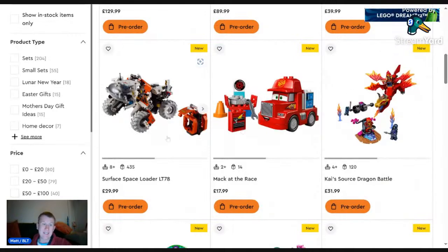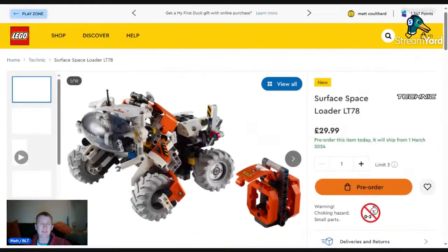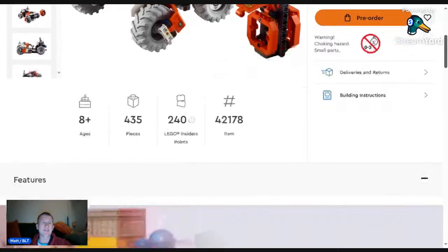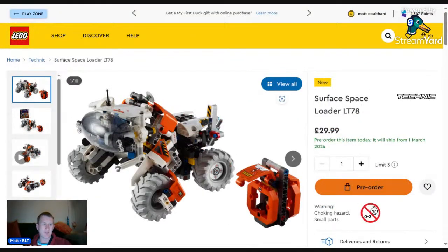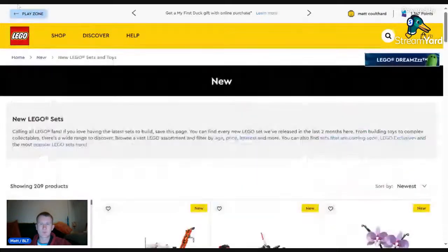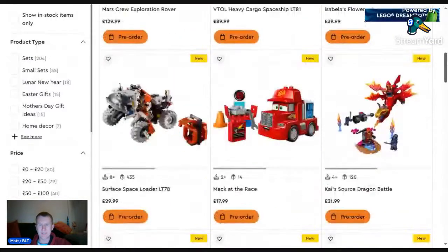Next thing, again, another space thing, another Technic. I clicked on it. Another Technic thing, and it is £29.99. I'll just read it out this way, then we'll go back through. It's 435 pieces, 240 points, item number 42178, and that is what that looks like. So again, just to steamroll through, there we go. Moving on, to get on with it, get it done.